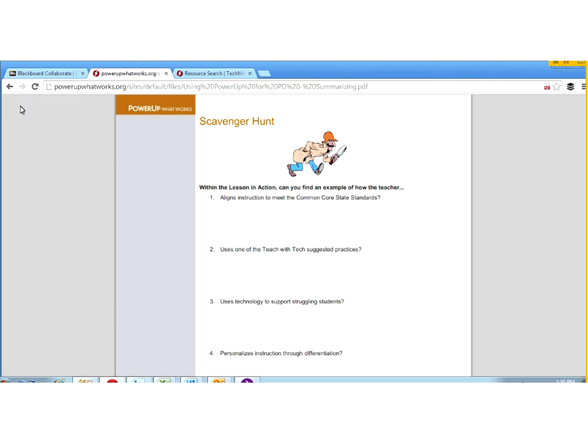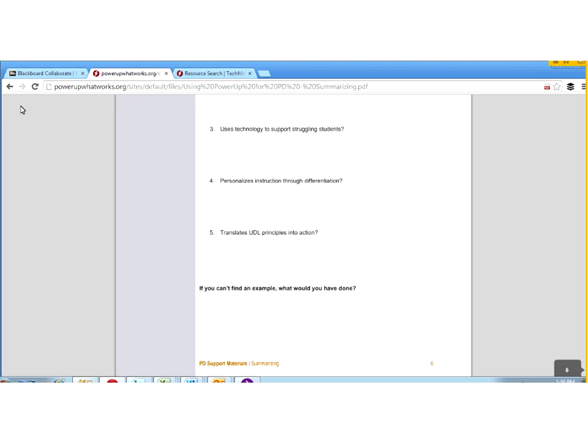And of course, in our area, I'd like them to share and reflect. How did this work for you? What did you find? What happened to your students? Can you tell me about one student who, in fact, was able to succeed because of the way you used the strategy with the technology and the way in which you differentiated instruction?